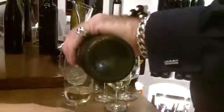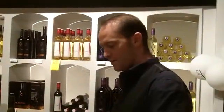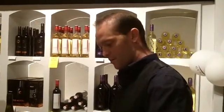Okay. By show of hands, who does not typically like a Chardonnay? Me. Show of hands. Two of you. Why is that? Oaked or unoaked, or does it matter? I'm just not a big fan of the Chardonnay. I prefer red.